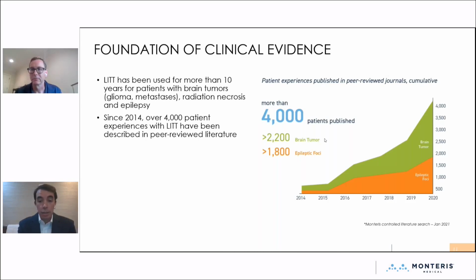And we see here a very impressive early adoption in the mid-2010s, and in the last year, just exponential expansion in the use of LITT and publications related to LITT. There's a substantial amount of data and evidence surrounding LITT in the literature and in clinical practice.